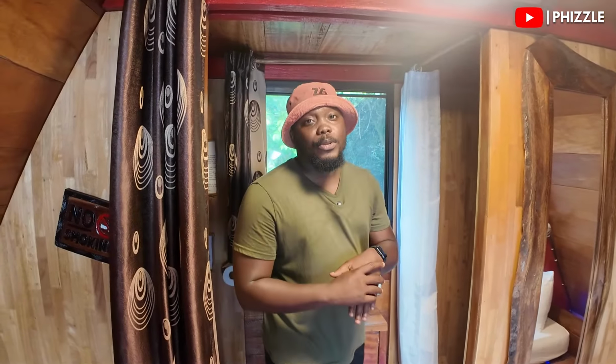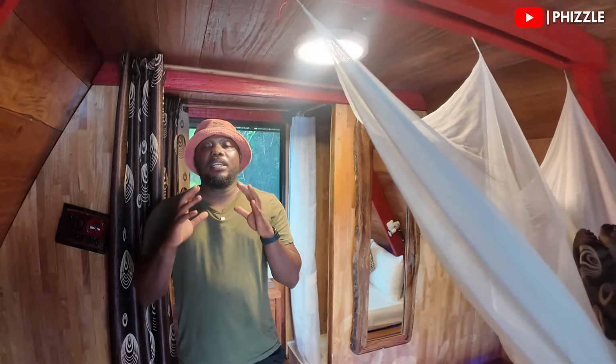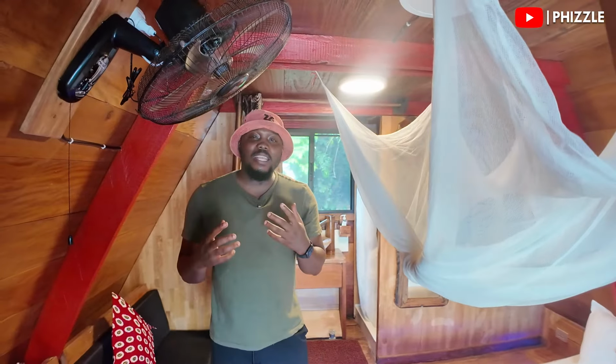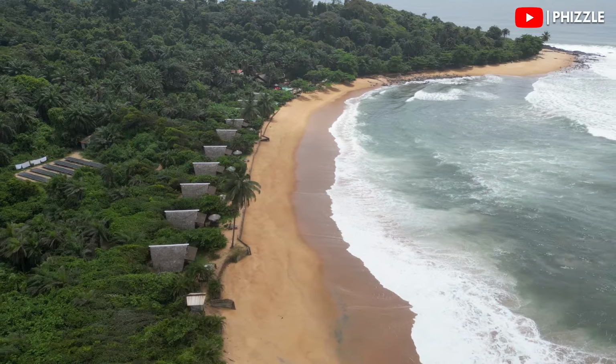So from here, I'm going to be interviewing the manager. I'm going to be asking him questions about this cabin, the prices of the cabins, why they are priced the way they are priced, because a lot of you have problems with the pricing of the cabins at every eco lodge I've visited or I visit in Liberia. So let's go talk to the manager. Let's go guys.